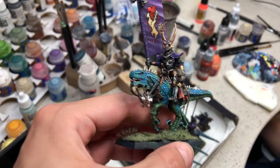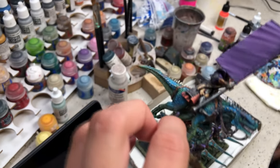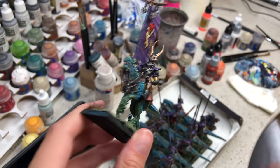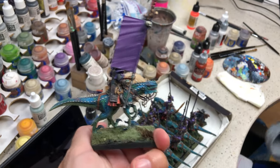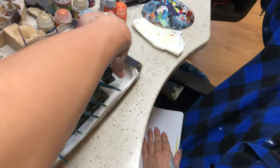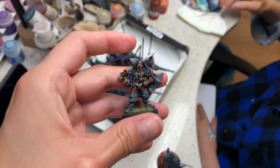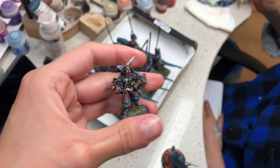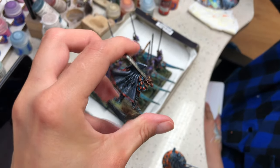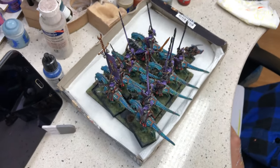Okay. Beautiful. I love them. Perfection. And here. These are all level 6 guys. Really nice. I like the idea of the pieces. It's really beautiful. I like the contrast and everything.